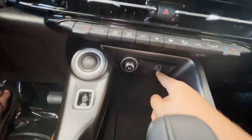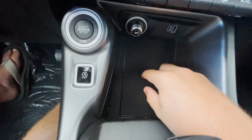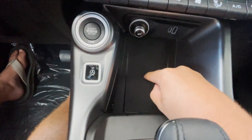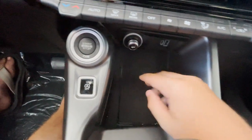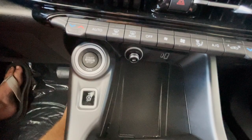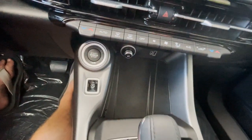Just moving kind of across here, you got your cigarette lighter outlet there, 12 volt. You got USB-C, USB. Down here in the higher end models like the RT and the potential GLH, at least it should have it, but we don't know if that's even happening yet. That would be where your wireless charger is, but we do not have that in here because this is just a GT.